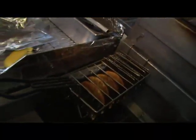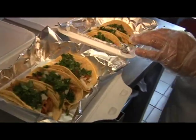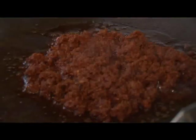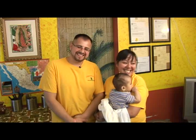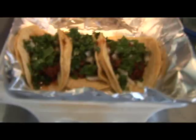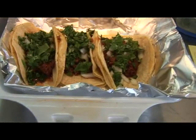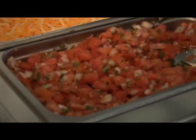Our tacos are made with corn tortillas. It can be crispy or soft tortillas. And they come with five different types of meats: your steak, ground beef, chicken, al pastor, carnitas, chorizo. You can get them two different ways, American style or Mexican style. American, you get lettuce, pico de gallo, cheese, sour cream. And the Mexican style, you get chopped onion and cilantro with lime.